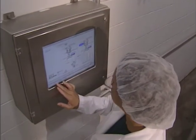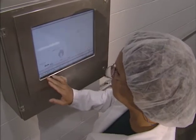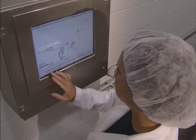Operator interface terminals using color graphics and simple text instructions help operators communicate with the system throughout the plant. It allows our operators who actually do the mixing of bread, of the mixing of the batches, to basically hit a button and rely on the Shick system to deliver the ingredients to the mixer.